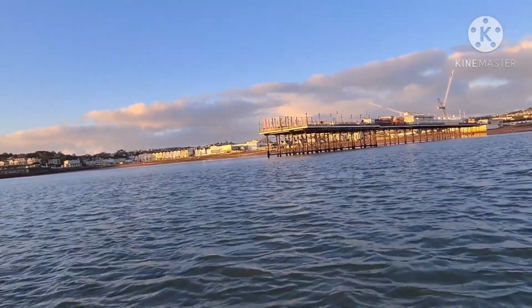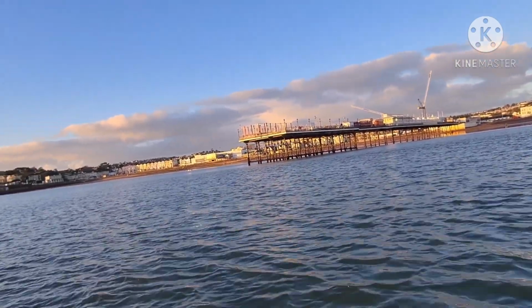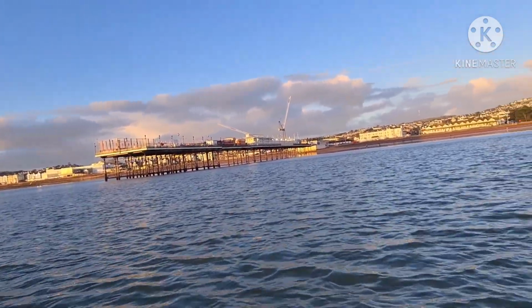Georgian houses in the background, big Georgian building. So folks, if you see them coastal places, particularly holiday resorts, they're called Georgian. Might be Victorian, I think they're Georgian. And there's the pier. So there you go, folks.